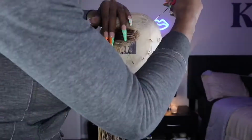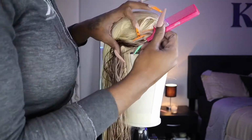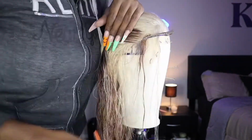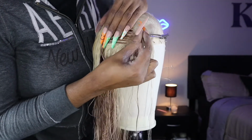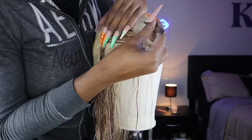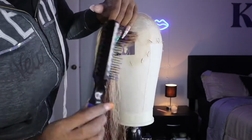I got this spray bottle from a local beauty supply and paid about $5 for it. It comes in handy, especially when you need to re-moisturize certain areas of the hair, or you don't feel like rushing to the sink to wet it.